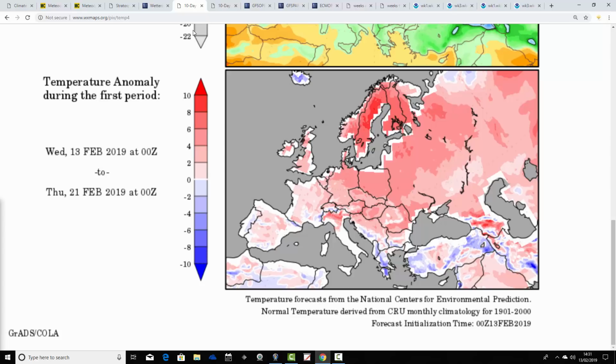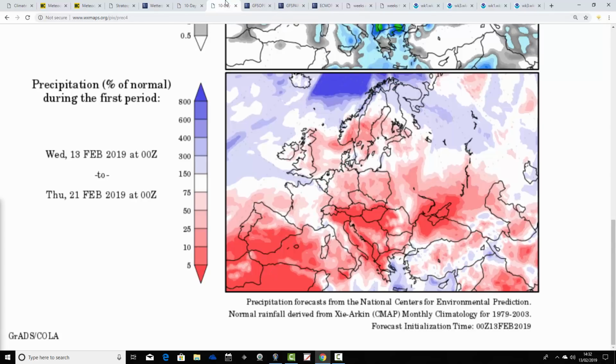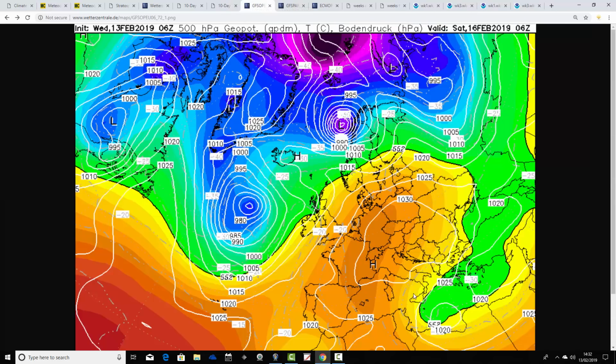Temperature anomalies are looking like this for the week ahead. So this is from the 13th to the 21st of February. A lot milder than average, much above average temperature anomalies, not just of UK and Ireland, but for most parts of Europe as well. And precipitation anomalies coming out for the 13th to 21st of February, generally drier than average. So a really mild and dry week coming up.